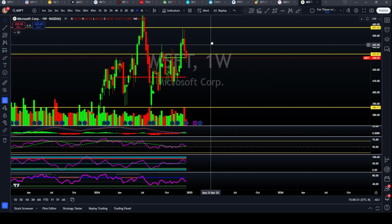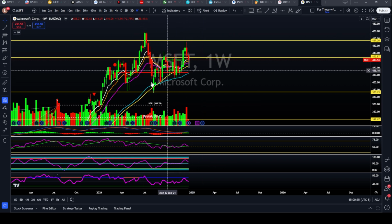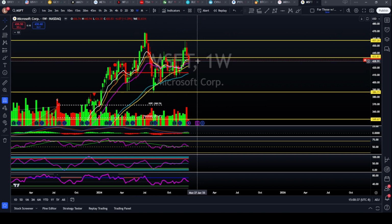Really wanted to share just quickly the weekly here. On the weekly, you do have that W formation, and you are slightly above that HSI dot retest line, which is around 431, 430. Below that, you have the deeper retracement towards 413, where that 50 EMA is at. So we'll see what happens with Microsoft.